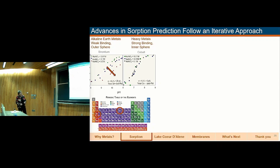And when we look at the cobalt data and we change the ionic strength, so we're not changing the oxide concentration, we're not changing the total metal concentration, but we're changing the background electrolyte, the sodium nitrate. And as we increase it, we see no effect on the adsorption edge. Okay, so people would interpret that as strong binding, but we didn't really know what that meant. But when we put spectroscopy in it, we can start to learn.